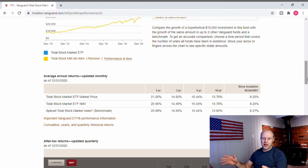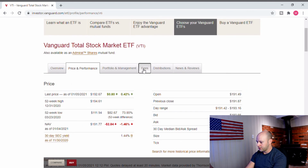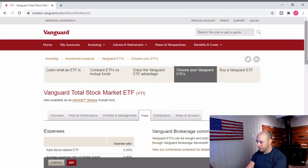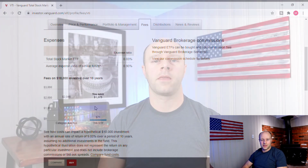Again, insane amounts of return that probably won't be duplicated anytime in the near future. I hope they do, but not likely. You're probably going to be looking more at the average 10% historical averages here. And then fees for this, again, should be very similar. Like I said, 0.03%. According to this, on $10,000 invested over 10 years, you're looking at $1,975 saved versus the expense ratio of similar funds.